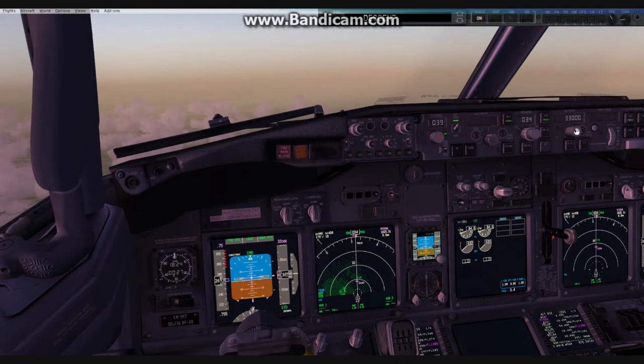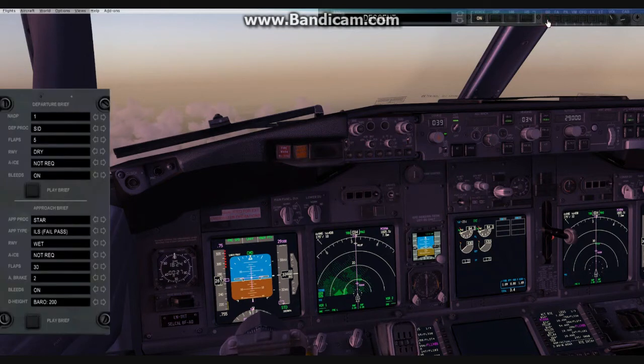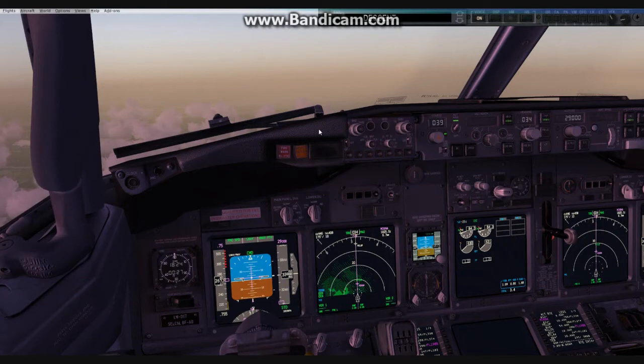So I can put the descent here, so I can say set flight level 290. 290, set. Okay, so I will be back when I've got the charts ready.